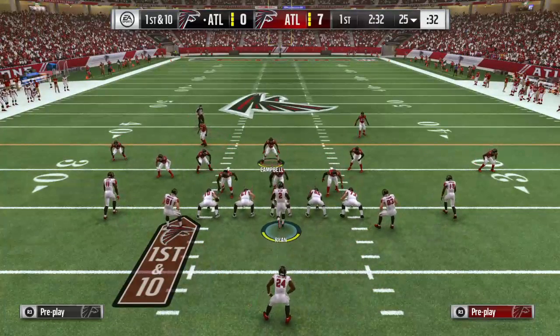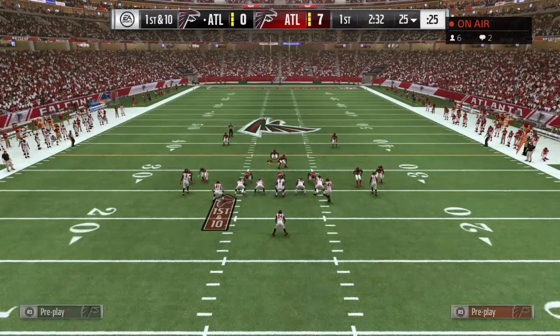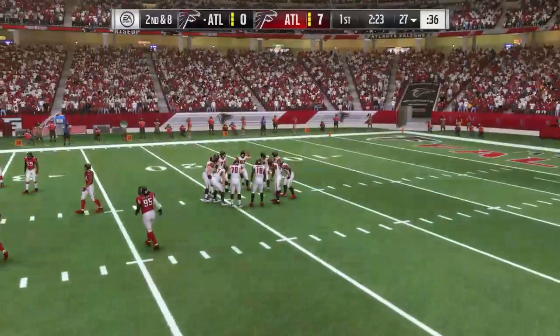Possible run anticipation here as the D-line sandwiches together. Here comes the D swarming to the line. Freeman, the lone man in the backfield. He's going to get the football. And he'll fight forward to about the 27-yard line. Give him a couple on the carry there. Second and eight.